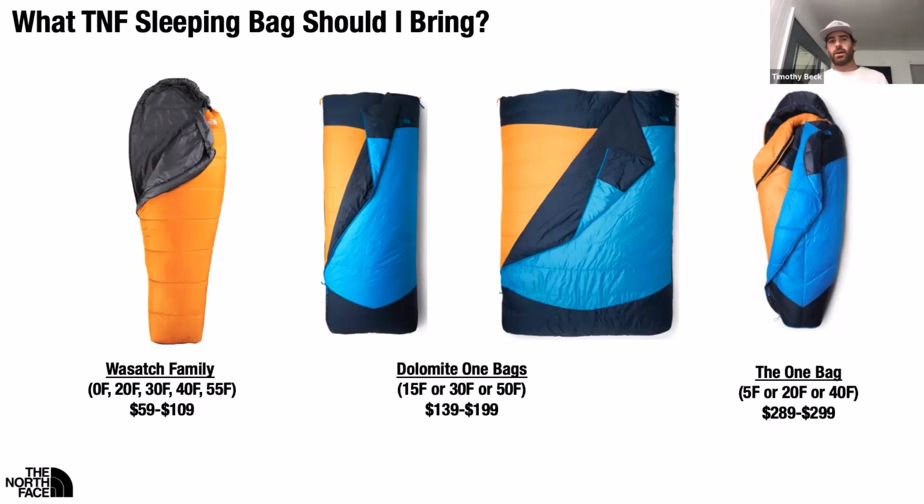And we say, well, is it going to be cold? What temperature? Is it going to be raining? Are you backpacking? Are you car camping? There's all these questions. And so we were thinking to ourselves, what if we came up with a sleeping bag that answered all of these questions? And so what we came up with was a 3-in-1 modular sleep system, we've called it.